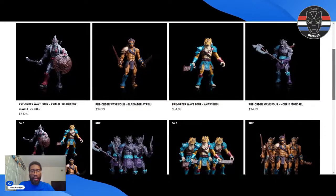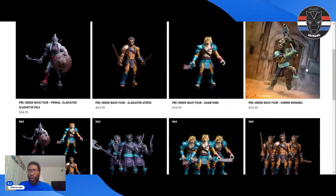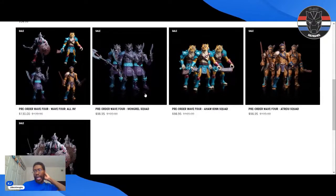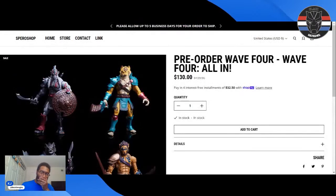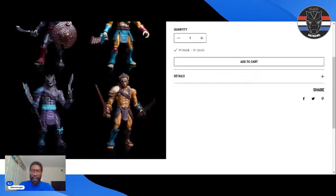Gladiator Pale, the Gladiator series, a trio, a Hawkin, the Horrid Mongols. You can go all in, or you can buy squads for troop builds, swapping out heads. Look, man, it's just a fun time. Save about $10 per figure if you're going to go all in. That's pretty much the better buy.